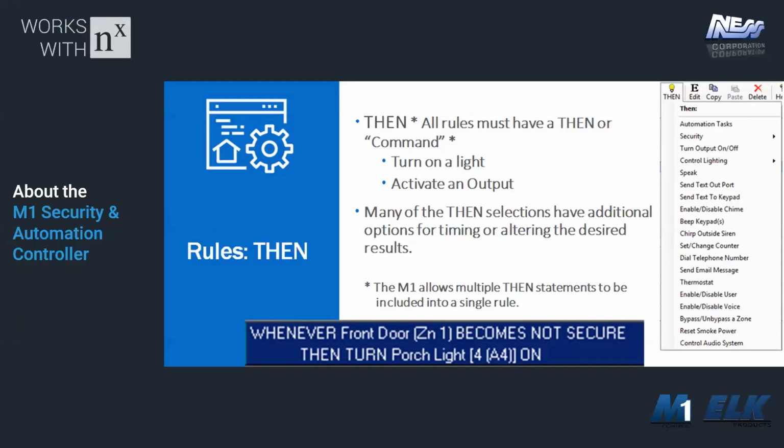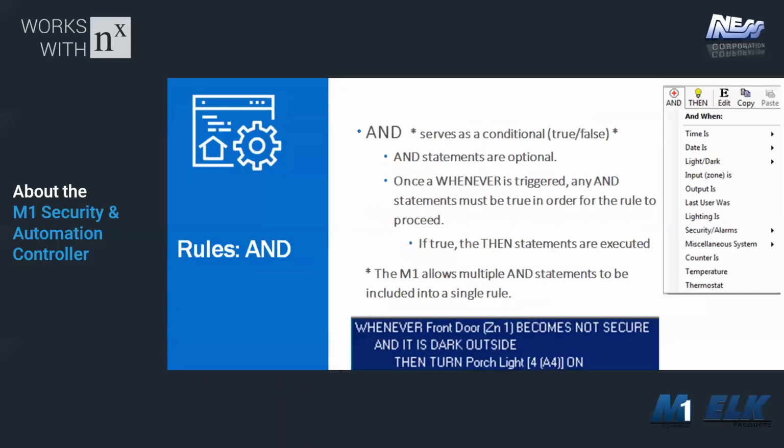And that can be then qualified by an AND function. In this example here, whenever the front door becomes not secure, when someone opens the front door and it's dark outside, then turn the front porch light on. So the light's not going to be turning on and off during the day. So that is a quick example of any rule that you want to write.